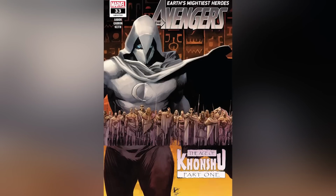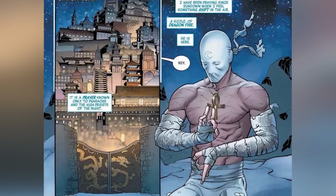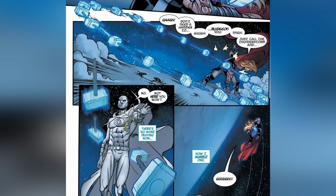Why is he locked up in the dungeon of Asgard? Because he kind of attempted to take over the world and turn it into his own Egyptian afterlife. Yeah, not a great look, Khonshu. Now granted, just because Khonshu tried to do that and almost succeeded in doing that awful thing, doesn't mean he's a straight up villain. Khonshu's history in comics is filled with both a lot of good and some bad deeds, this being one of the worst.